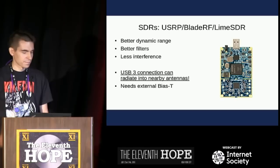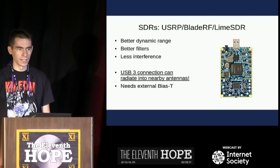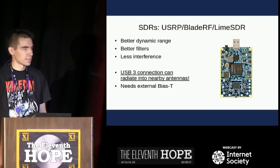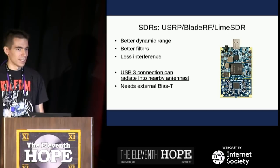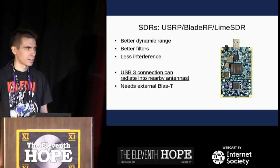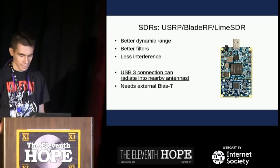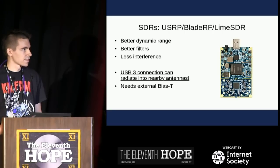Next thing, USRP, BladeRF, LimeSDR, way to go. They capture everything. The LimeSDR isn't that expensive anyway. It's roughly where the HackRF is, $250 US. Something to be aware of, though, is if you're using USB 3, make sure you use good cables or have the antenna far away from your USB 3 cables. We had the cables radiating into the antenna. And it also needs an external bias tee. It doesn't have any provision for an internal bias tee.